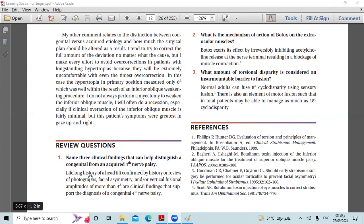First of all, lifelong history of head tilt confirmed by a history or review of photographs, facial asymmetry, or vertical fusion amplitude. This is actually a very common OSCE question in FRCS Glasgow, in the Arab Board OSCE, and also in the FCPS OSCE exam. How to differentiate between congenital and acquired fourth nerve palsy? First of all, because this question came in my OSCE exam, I asked the examiner.